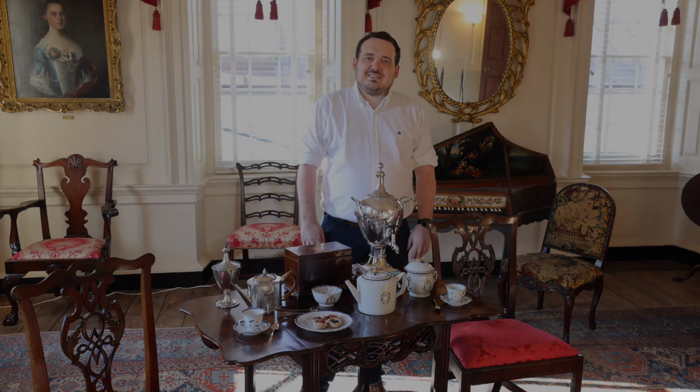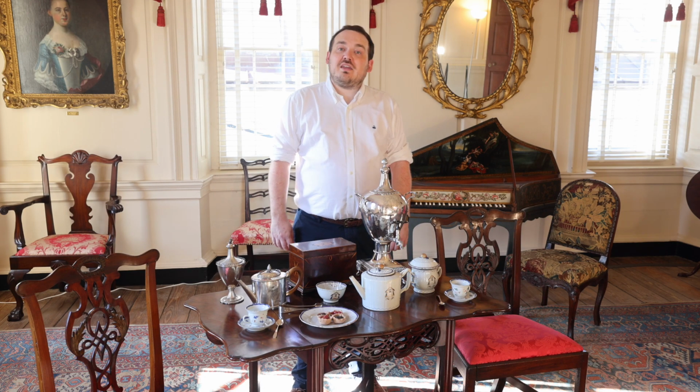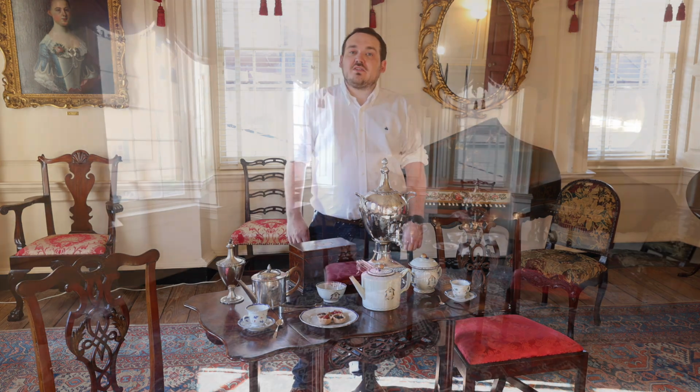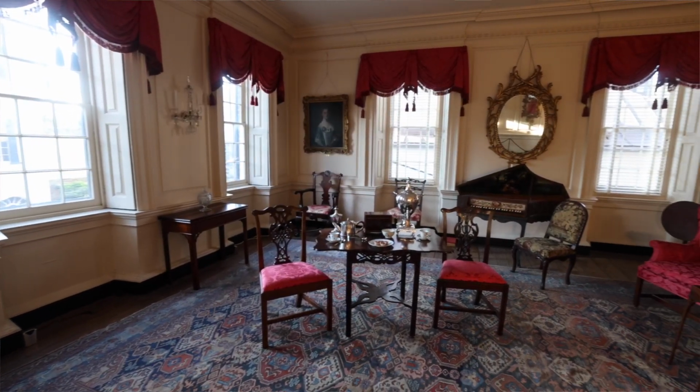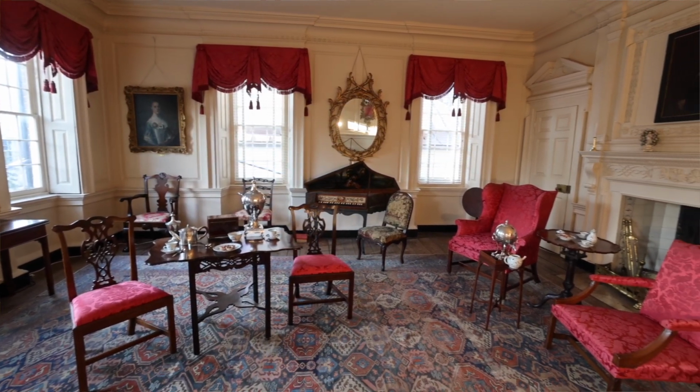century. The Heyward-Washington house was the home of Thomas Heyward Jr. and his family. Thomas Heyward Jr. was one of South Carolina's 4 signers of the Declaration of Independence. We're here in the second floor drawing room, the most lavish room in their townhouse.